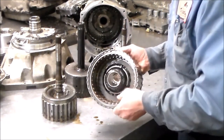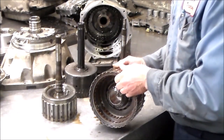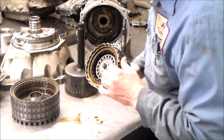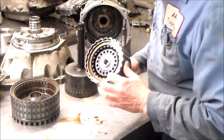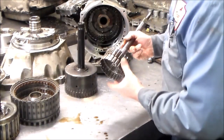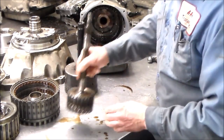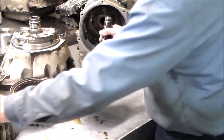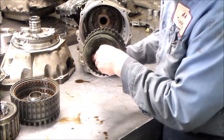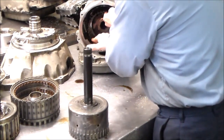So here we have the reverse and the direct clutch, and the direct clutch on the 5-speed, that's applied in fourth. All right, and then we have the forward, looks like it might be a little burnt, forward and the coast in this drum. All right, so this is also a spray here. This is for the forward and coast drum. For the reverse and direct clutch drum, and just watch your washers. All right, let's get this one out as well.